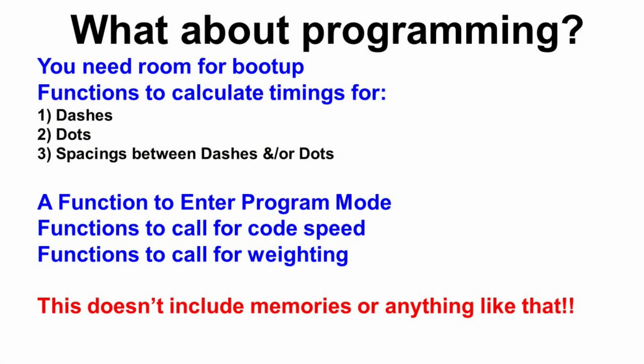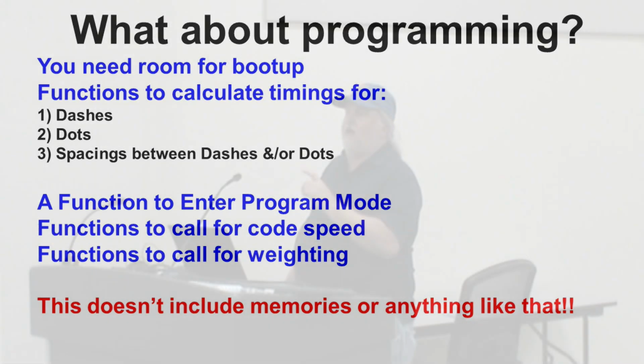Programming. For even the most basic CW keyer, you need to have room for boot up. Now some of these chips, that's built in a separate part of the chip, and the 16K or 8K or 4K or whatever they give you, it doesn't include that. It's already there, you don't have to worry about it. But in some cases, it'll tell you, hey, you have to leave this amount for boot up. Then you have to have functions that'll calculate the correct timing for each dash, each dot, the spaces between dashes and dots. You got to have a function you enter the program mode, so you can change the speed, so you can change weighting, because then you have to have functions for that. Now this doesn't even include memories.